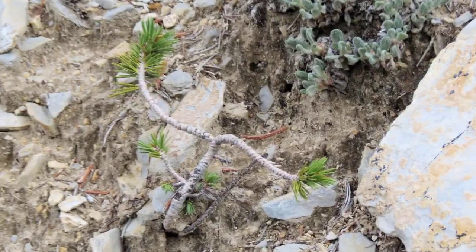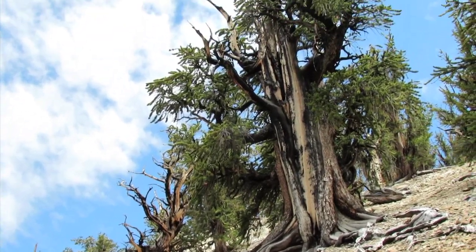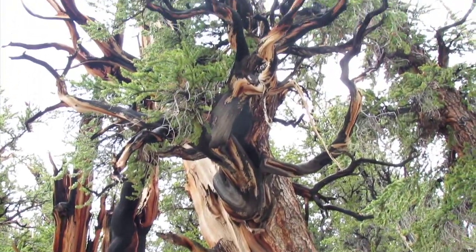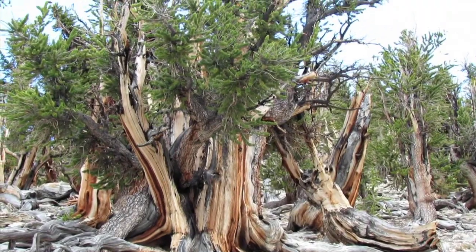Trees on the north-facing slope are more lush than the south-facing because they retain more moisture from the snow that melted. Much like when we grow plants in full sun versus part shade or full shade, right? The ones in full sun require more watering because the sun causes the moisture to evaporate a lot faster.